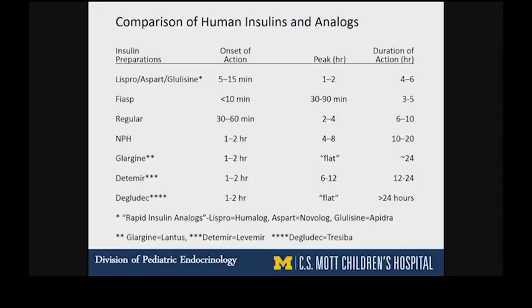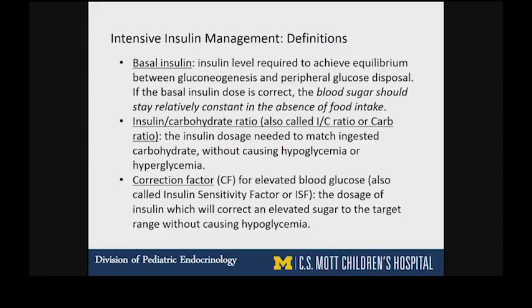The last three that I mentioned, Glargine, Detemir, and Degludec, are all basal insulins, so generally you're using them once a day. Occasionally you have to use Detemir twice a day because its time action profile is not quite as long, but generally it's once a day for those last three insulins.